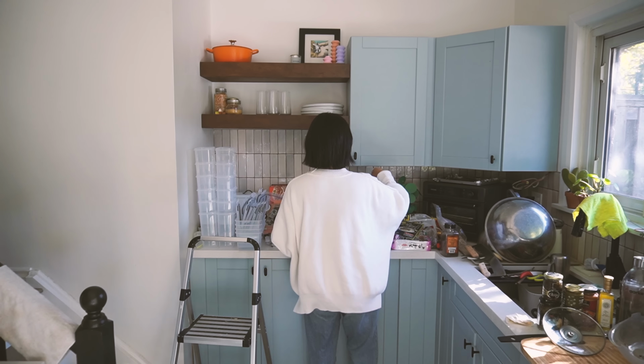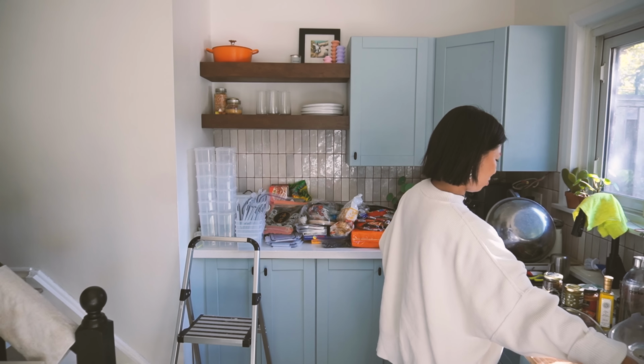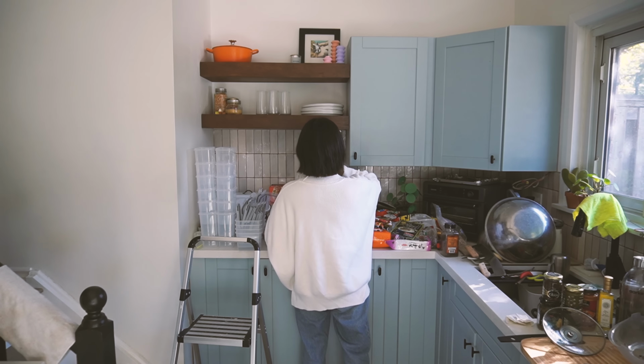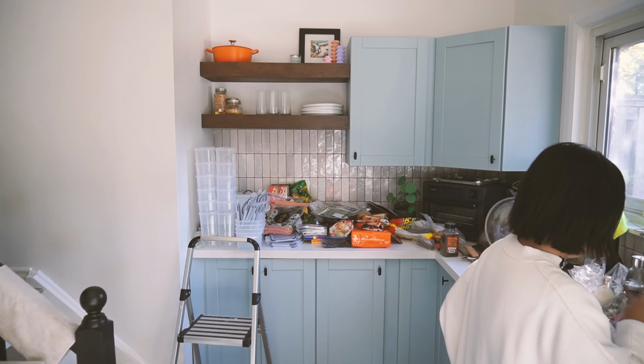Okay, I have so much to sort through. You want to see my noodle collection? Pasta, I don't think I really ever need to sort. Okay, this is my noodle collection.